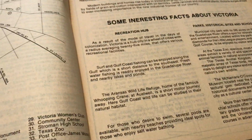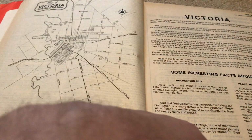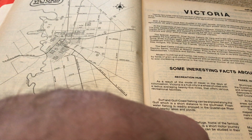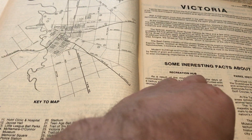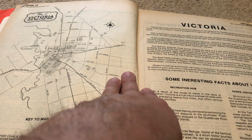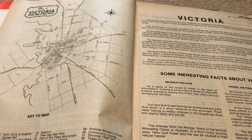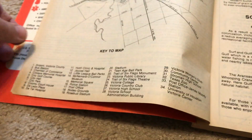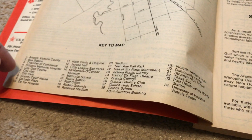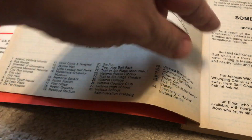And in case you're wondering, yes, I did live in Texas. I moved to Texas in 1980, and I stayed in Texas until 1990 or 91, and then I lived in Texas again in the mid 90s and all the way till about 2000. So I know a lot about Texas. I took Texas history classes. I'm familiar with the town of Victoria. So if you're living in Victoria right now, you can see how it's probably changed a lot.